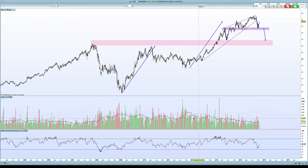I think one thing to note is just the declining strength of this move. It's been going for almost 3 years now, and you can see the volume has been declining. This is a 20-week moving average volume, and it's been declining, and so is the strength of the move. As indicated by the relative strength, you can see these lower highs. Generally, that's a sign that a move's very long in the tooth and due for a correction.